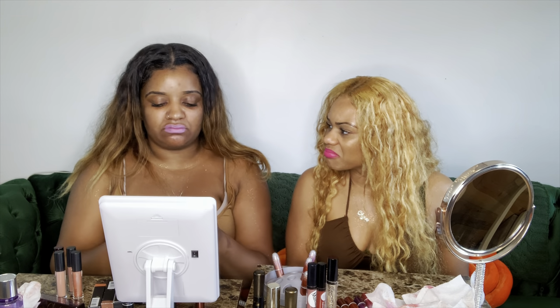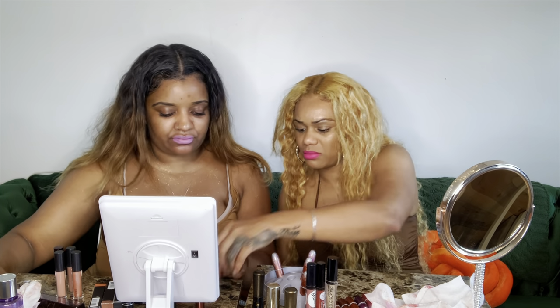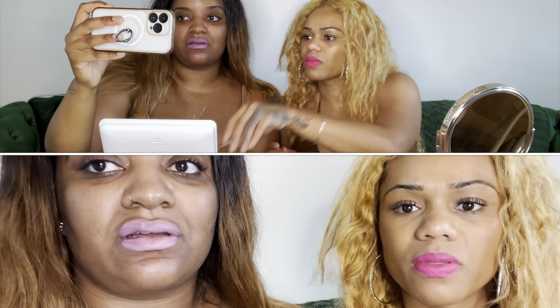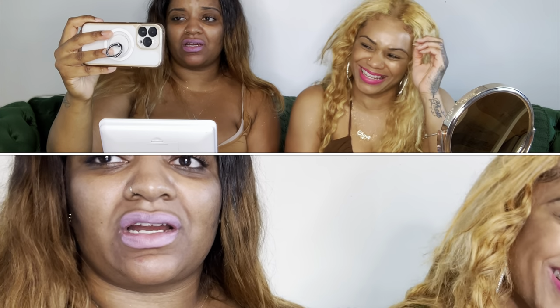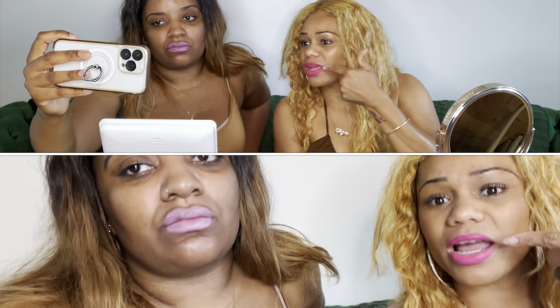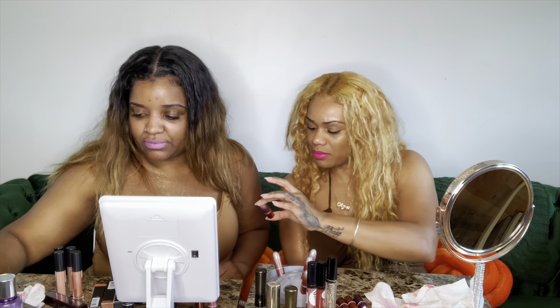Yeah, this can be used as like a blending color. No, yeah, this is what it looks like. Giving me, dead ass, like my lips are flipped inside out. This is not it. Breathing Fire, MAC. Yeah, that one is fire. Maybe I should try that one on right now. Yeah. I like it.